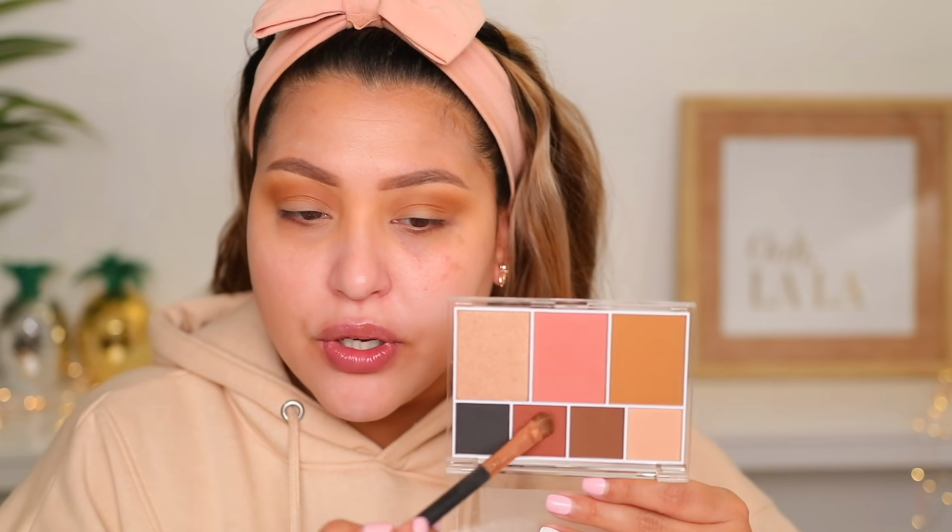Let's go into this shade right here. Ooh, and barely any fallout when you tap it. See, this is what I'm talking about. When you get palettes and they have so much fallout, and the palette is so expensive, you're just like, what are you paying for? Because some of them are so pretty and I just think, oh my gosh, this is so expensive. Half the palette is already dust.